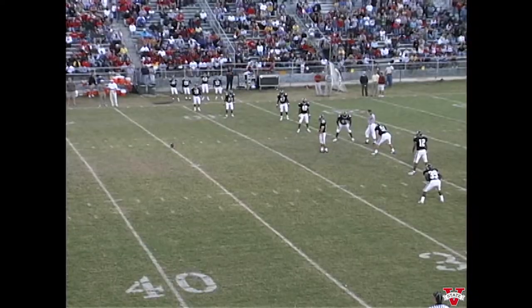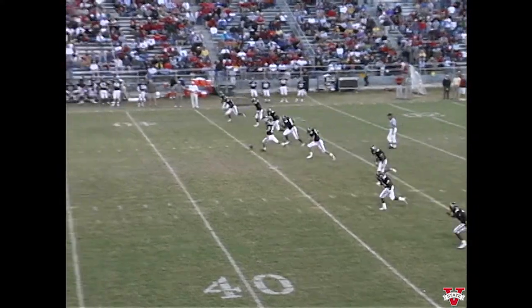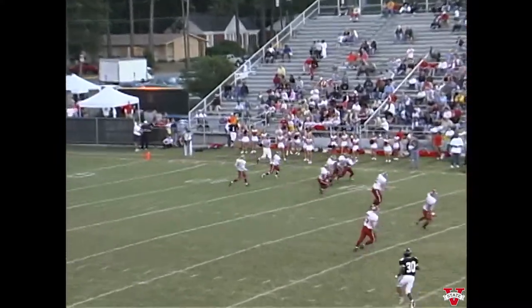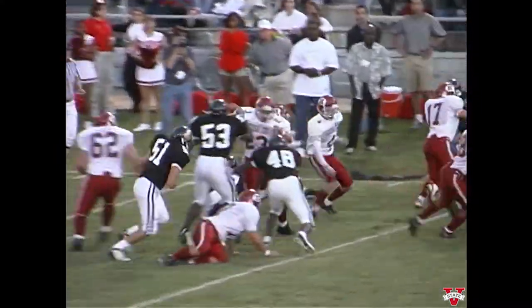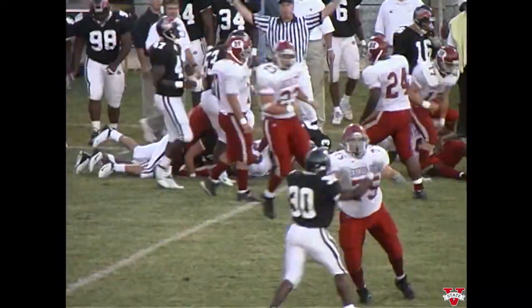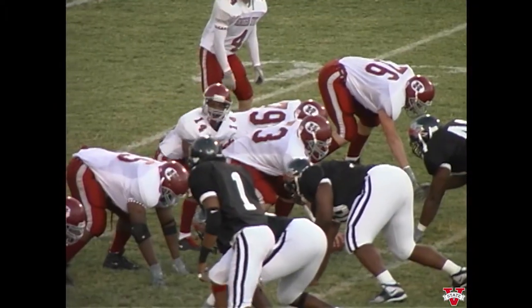Again for Valdosta State. Kicks in the air. It's going to be fielded on the press box side of the yard line. 20, 25, 30. Knocked down around the 34-yard line. A host of Blazers down in coverage that time. East to west, ball at their own 34-yard line.